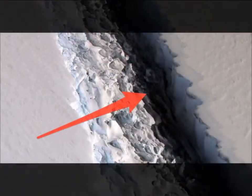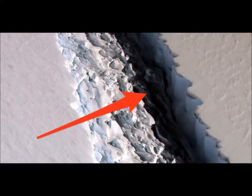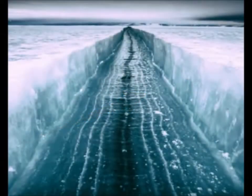The crack is 300 feet wide and plunges down about 1/3 of a mile, all the way through the ice to the ocean below. The rift is fairly new, and the growth of the crack just recently took place, according to the latest satellite imagery.